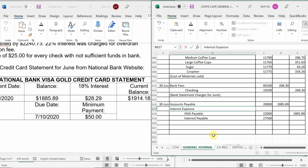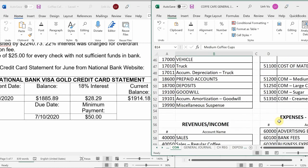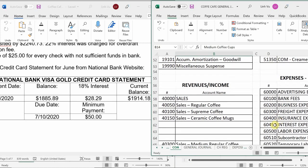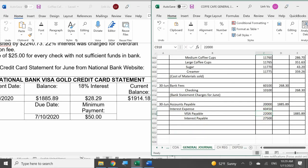This is a separate charge from the credit card. You still owe the company, but this is the interest that you incurred. Right? So in this case, interest expense account is going to be $64.50. Okay, and we incurred it for $28.29. Okay.